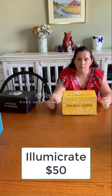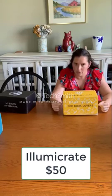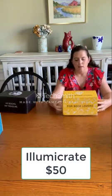Okay. All right, so let's go with Illumicrate next, because Fairy Loot, I have a little bit more information for them. Illumicrate also is a very, very good box, and it's consistent as well. This one is from the UK. It is more expensive simply because you have to pay the conversion rate and then also the shipping to the States. This box is going to run you about $50 after it's all said and done.